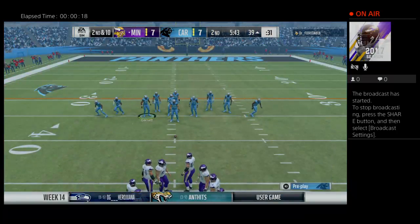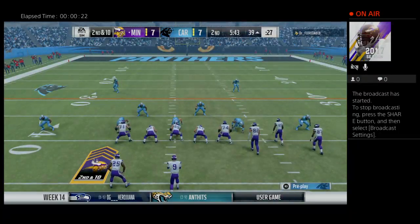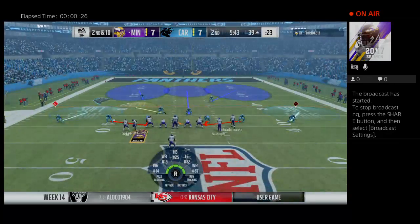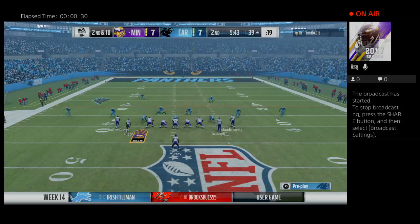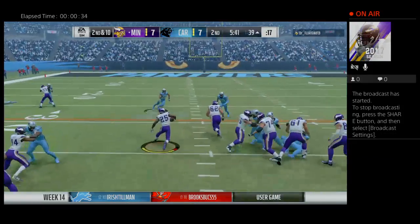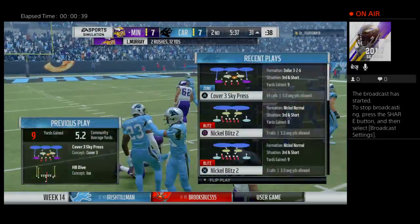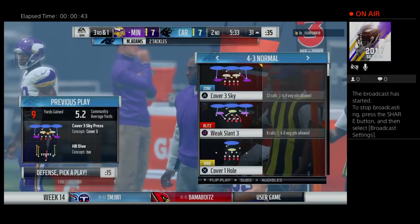So they're still at the original line of scrimmage here. Second down and 10. Now a give. This is Murray, and he'll be brought down just outside of the 30. Pretty good running there, 9 yards. Sets up a 3rd and 1.